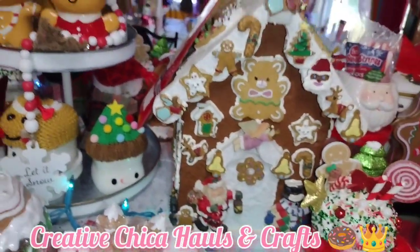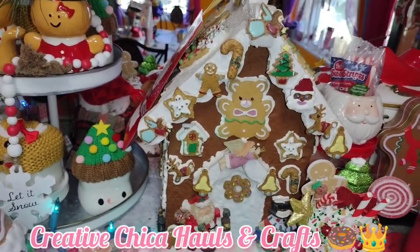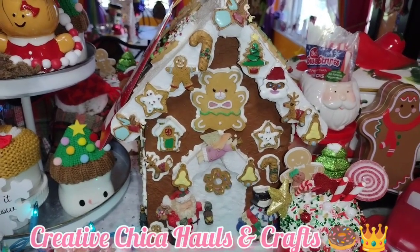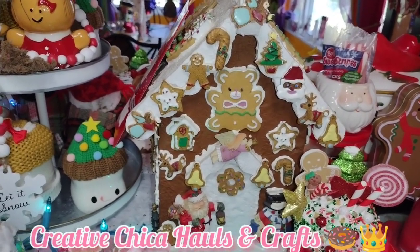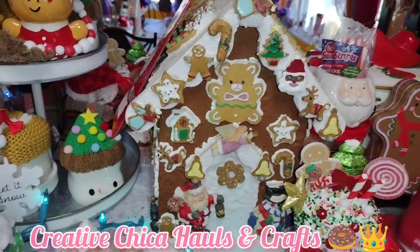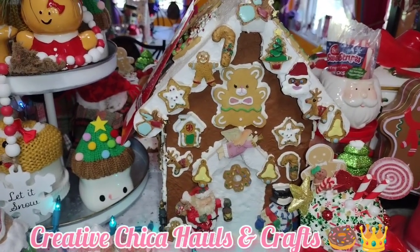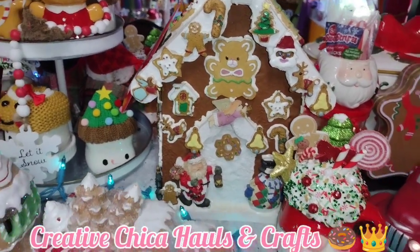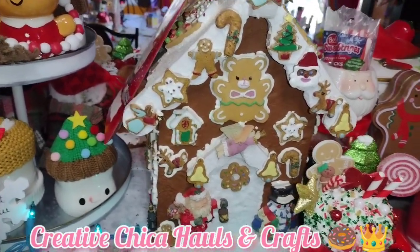This is a gingerbread house that I made back in the day when my boys were little, and I really went all out for Christmas. So now I've scaled it back a whole lot, I don't go crazy like I used to, but I want to have some decorations here for my grandsons to enjoy. So I made that.